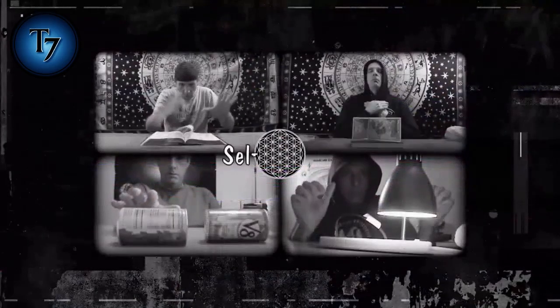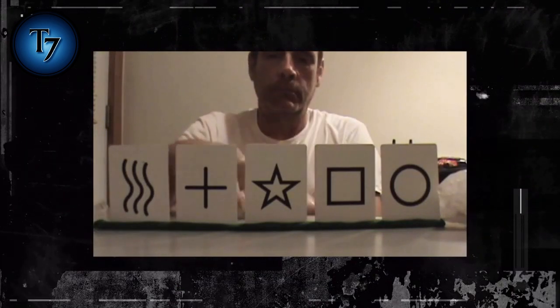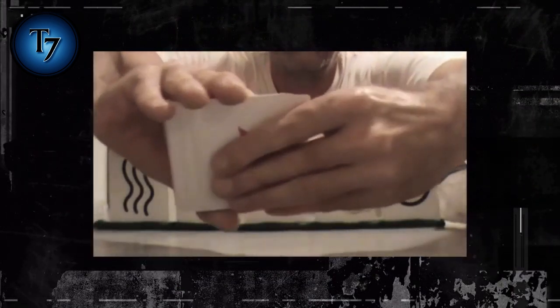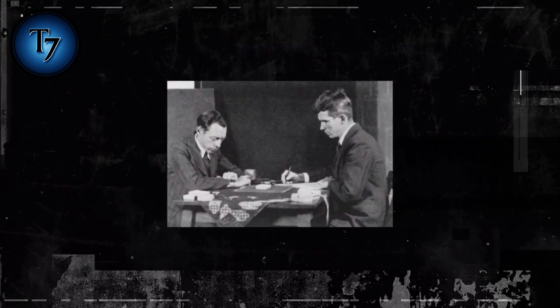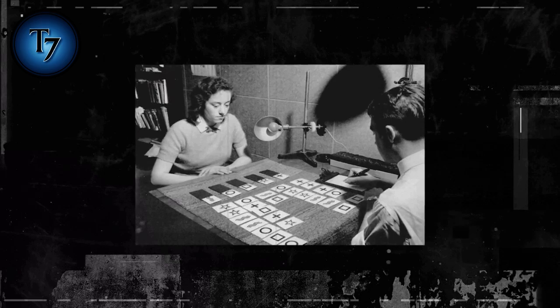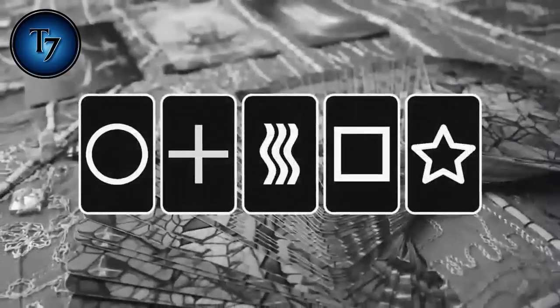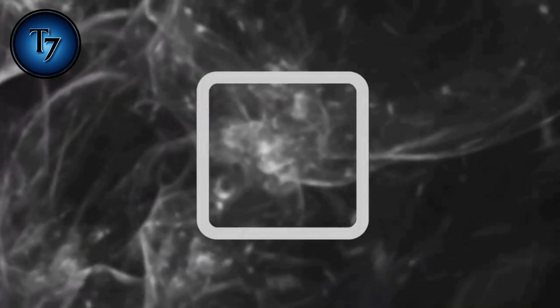One man named Robert, or Treborseven, as he's known on YouTube, decided to test his own psychic abilities using a deck of Zener cards. Now, this isn't a magic deck. In fact, it's quite the opposite. Designed in the 1930s by perceptual psychologist Carl Zener, these cards are used exclusively to test for ESP. Instead of spades, diamonds, hearts and clubs, the face of a Zener card will show one of 5 different symbols: a hollow circle, a plus sign, 3 vertical wavy lines, a hollow square, or a hollow 5-pointed star.